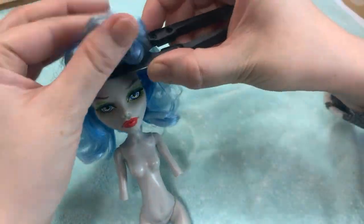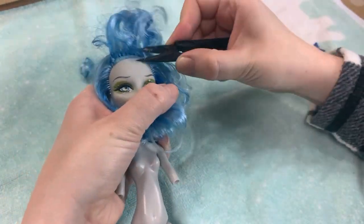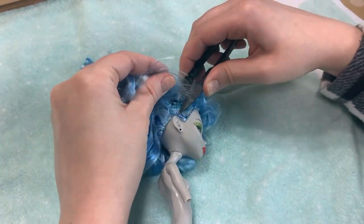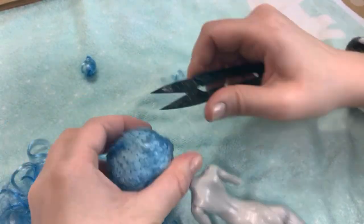Before I can start with her makeover, I have to cut her hair down as short as possible. While I cut her hair down, I'm also heating up some water to soak her head in. The hot water makes her head soft, which allows me to remove her head so I can pull her old hair plugs out of her neck hole.